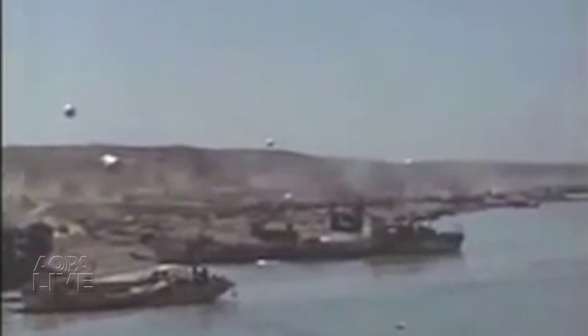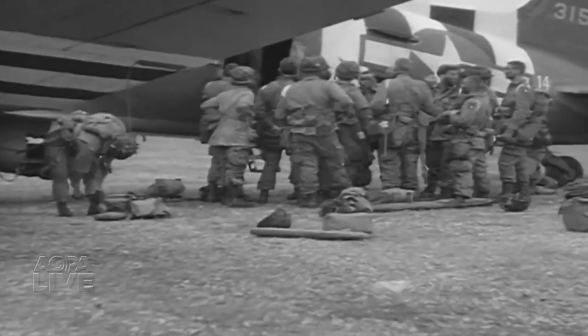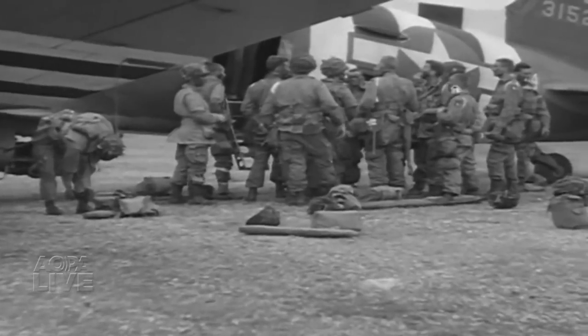Allied troops made an assault on the beaches of Normandy. Paratroopers are dropped in behind enemy lines. 1 in 10 Allied soldiers would perish in the assault, but it would turn the tables of war. Leading the charge just after midnight on June 6, 1944, is an airplane full of brave men the likes of which we'll probably never see again.